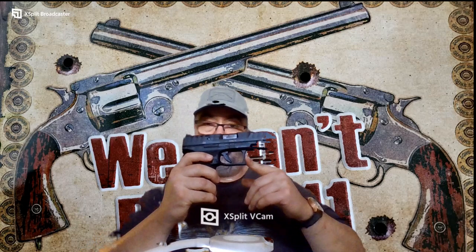This gun is the Walther PDP. Again, I repeat, the Walther PDP 9mm. And the PDP stands, by the way, for personal duty pistol. Some places I've seen it written as personal defense pistol, but I believe it actually stands for personal duty pistol.